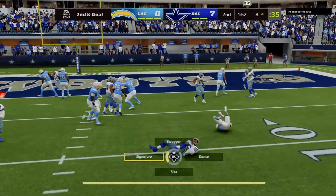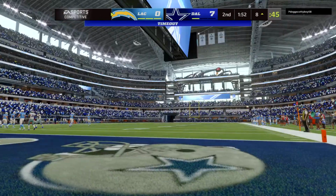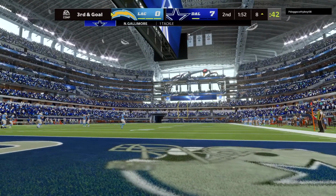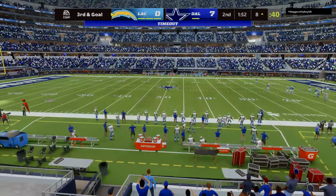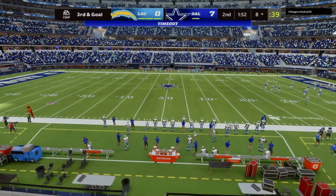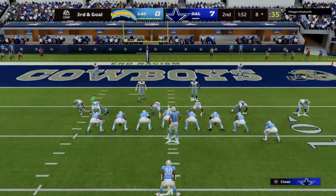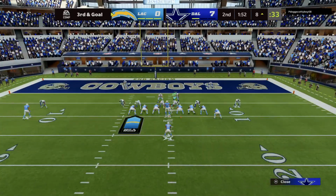Tackler going to get it again on second down. And he is met at the line of scrimmage, and he goes down right there. The Cowboys going to use their second timeout now. So that means they're down to one remaining here as we head toward halftime. 3 tight ends up front here, 3rd and goal.